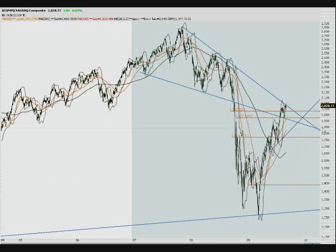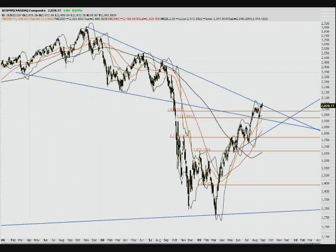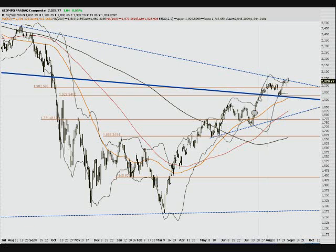Got a little more of a wedge pattern going off these trend lines. We broke back into it. This line's, we've gotten pretty good. A little bit of resistance here coming into it. Definite support coming into it. Definite resistance coming into it again.